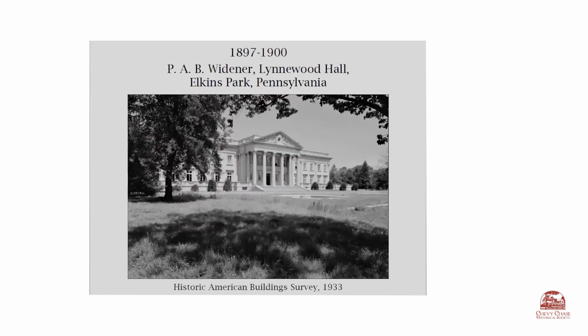Now we turn to a really kind of amazing house in a very strange way, the home of P.A.B. Widener. And the house is called Linwood Hall. And the architect was Horace Trumbauer. It's a huge house and had 100 rooms, but those many rooms were essential to Widener because he, as you all may know, was a great art collector. He made his money as a streetcar magnate, though.